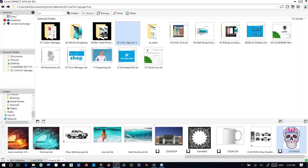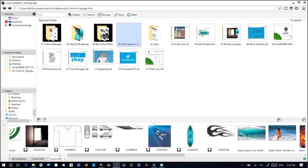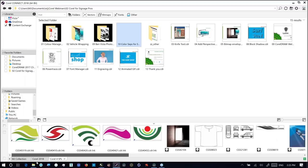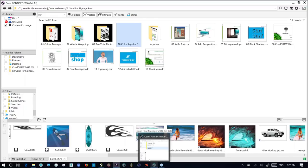You'll see that I've got these different trays, and you can see here I've got Corel for Signage Pros. And all of the elements that we potentially will be talking about today, I've dropped in. What I've done as far as possible is I've tried to bring in elements from the Corel Content Exchange, which essentially is your clip art library when you purchase Corel.